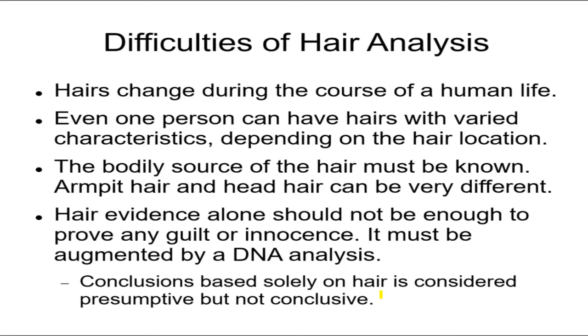Again, it might provide a high probability, and when connected with other aspects of the case, it might make it very definite, but hair alone is not really conclusive.